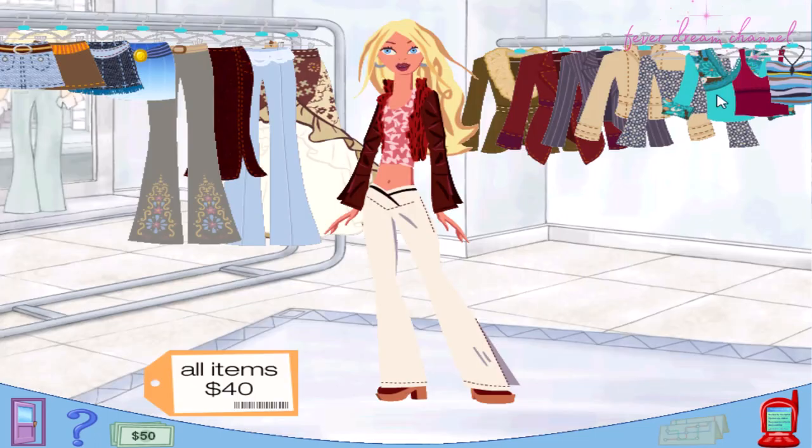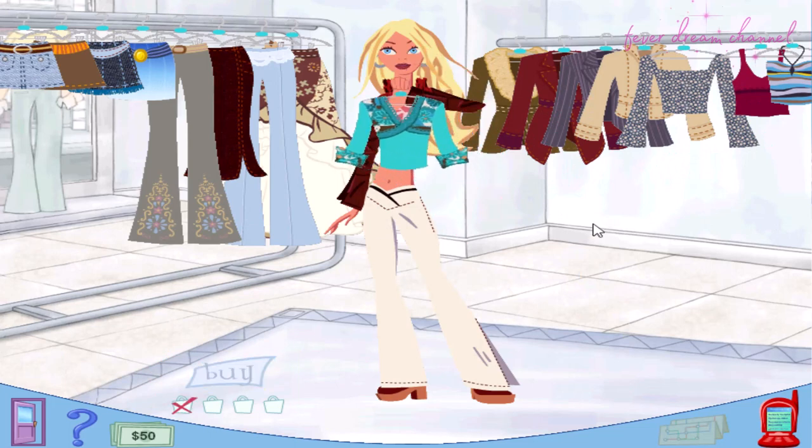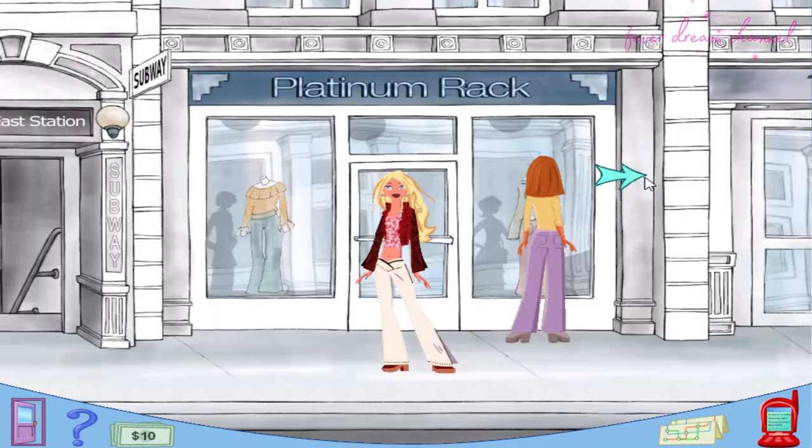This trendy clothing store is... Perfect! Just what I wanted. That's gonna look gorgeous on you. $40, please.